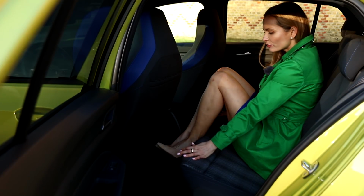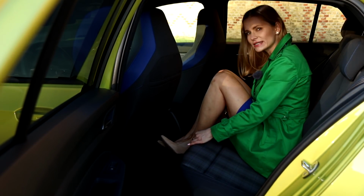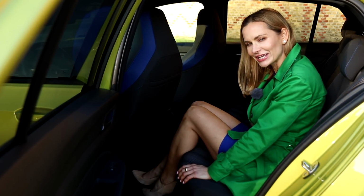Well, it really serves as an emergency seat because I can't quite fit in my feet in here. But anyway, you can put a child in the middle. You have heat seating and overall, it is lovely in here.